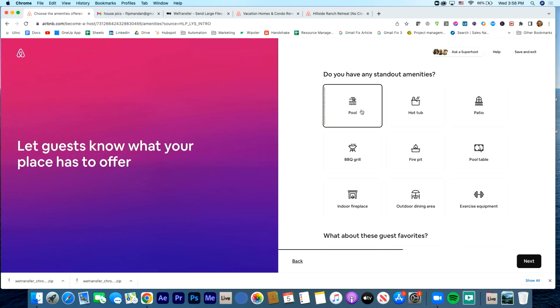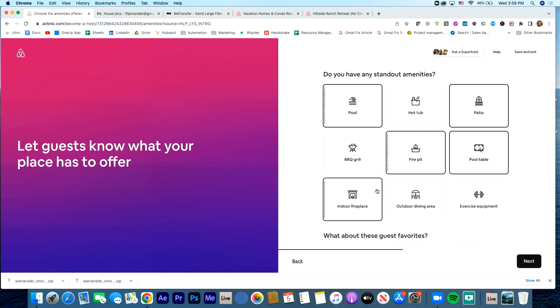So we're back here now. Do I have any standout amenities? Yes, I have a pool. I have a patio, kind of. Well, that's like the front patio, but the back patio, yes. I do have a fire pit. Yep. Have a pool table, boom. Outdoor dining area, yes. Indoor fireplace I do have, but I'm hopefully not promoting to use that. I would not click on it.